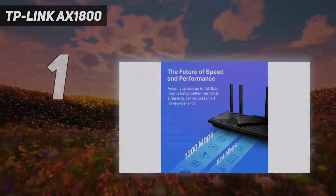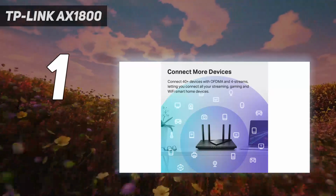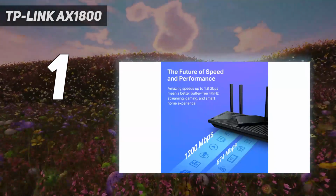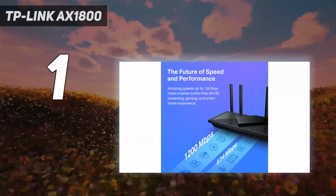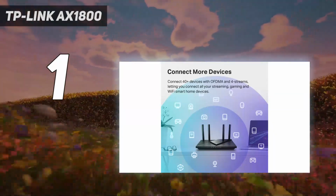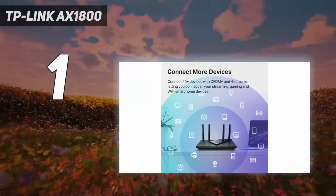TP-Link AX1800. Available for $100 or less if you catch a sale, the TP-Link Archer AX21 is an entry-level, dual-band Wi-Fi 6 router that supports top speeds of up to 1,201 megabits per second, 1.2 gigabits per second, on its 5 GHz band. It's nothing fancy, but it offered near-flawless performance for small to medium-sized homes in our tests, and it's a cinch to set up and use thanks to TP-Link's Tether app.